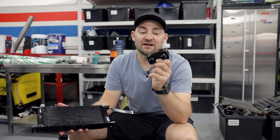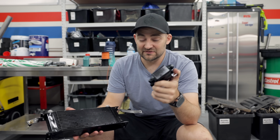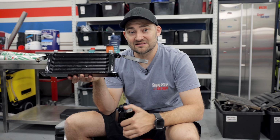Anyway, so being that this is going to be pumped all through summer, we are not going to install this. On a road car, I would absolutely put this in without thinking about it because it's cold starts all the time. It may not get up to temperature, so you don't want to just be constantly running it through the cooler. But for a track car, I'm just going to run this. It's also simplicity, it's less plumbing, it's less points of failure.